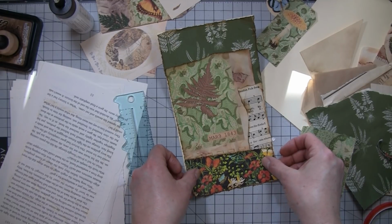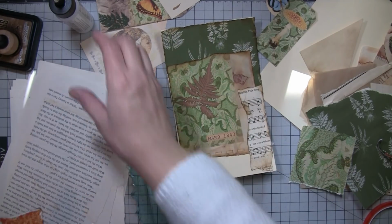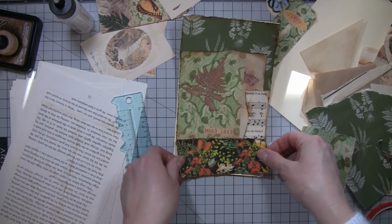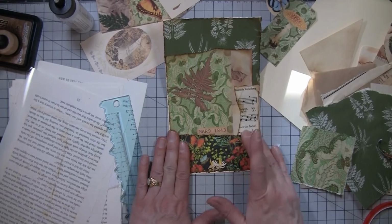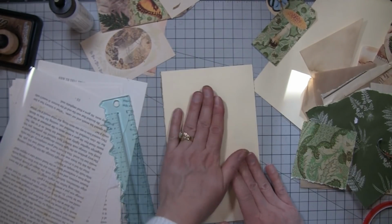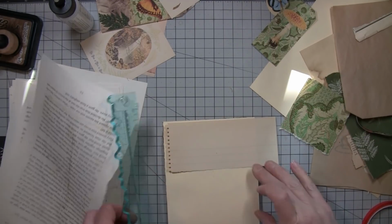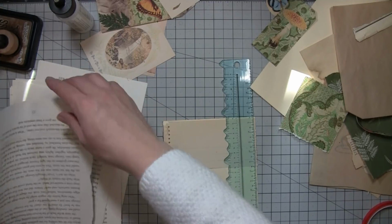Kind of wanted it down further, huh? I like these butterflies and stuff, so I think I'll just go with that. It's fine. Oops. And the back I will just cover with paper to write on. So back here we'll just do kind of more plain. Just piece this. I like the holes though. I love that old composition notebook, and I think I only have like 2 pages left or something, so I'm kind of sad about that.